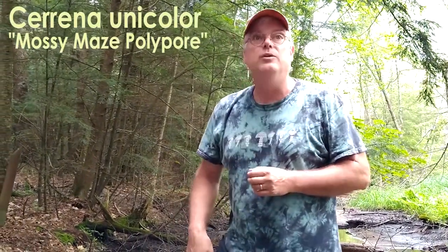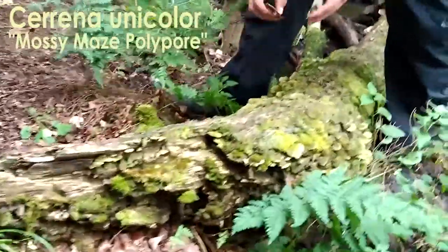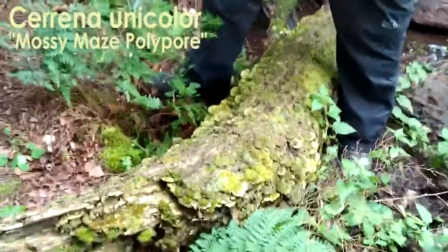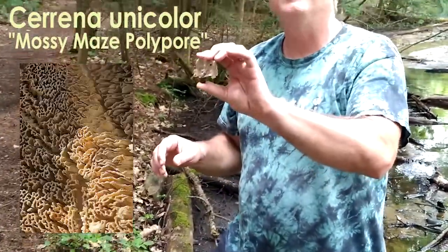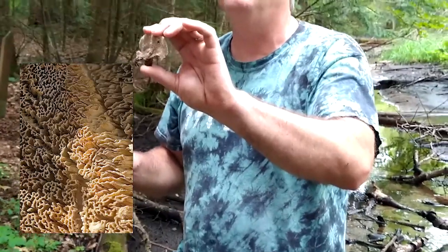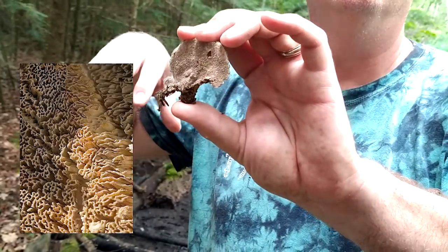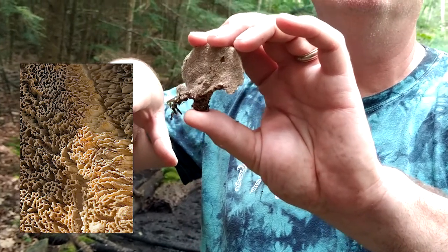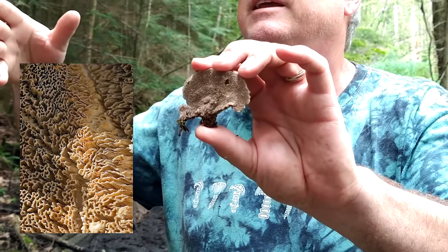So this is Cerrena unicolor, and they're actually pretty cool to see underneath because they have sort of a Mossy Maze. Mossy Maze Polypore. Yep. Wow. So they have a daedaloid hymenium. Daedalus lived in the underworld in Greek mythology and lured victims down there, and it was all maze, and they got lost, and he ate them or whatever.